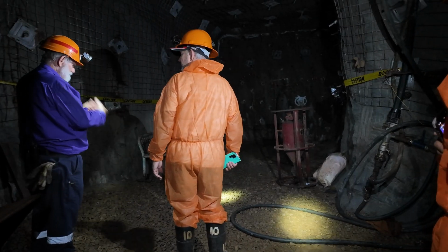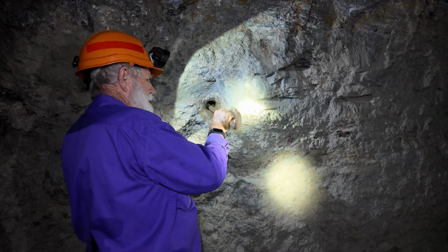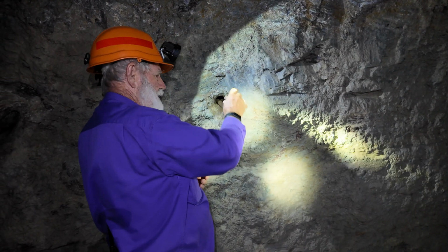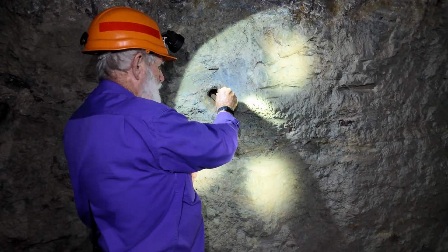He then showed us how charges are placed into the rocks to be detonated, shifting tons of rock. Keep hammering it in till you got it in about that far so you can hang the ladder off. Once it's in there, it's solid, you can't move it.